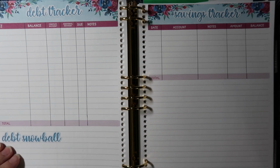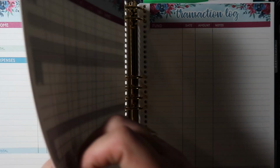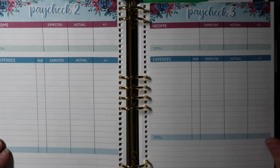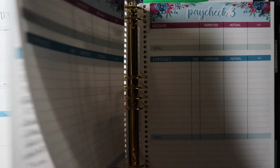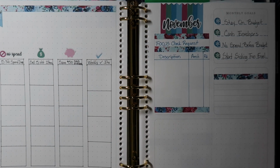So anyways, there are all of my trackers for the month of November. I'm super excited about this month. I love the way that this kit came together. So I'm just excited to see what progress we make.